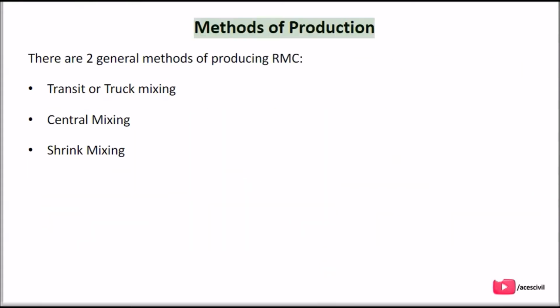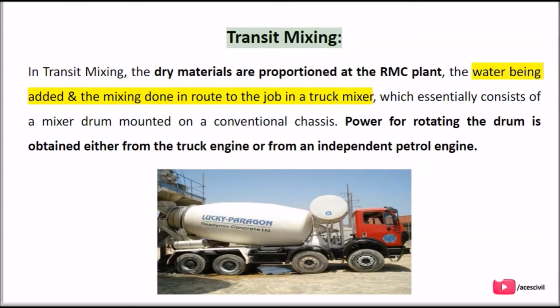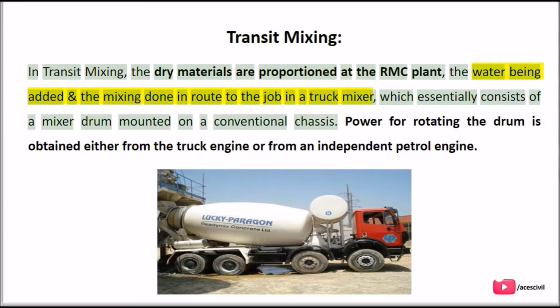Methods of production. There are two general methods of producing RMC: transit or truck mixing, and central mixing. Transit mixing. In transit mixing, the dry materials are proportioned at the RMC plant, the water being added and the mixing done en route to the job in a truck mixer, which essentially consists of a mixer drum mounted on a conventional chassis.